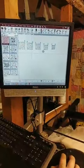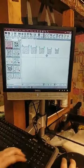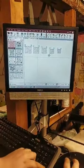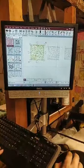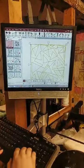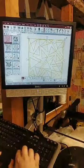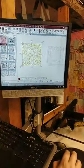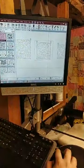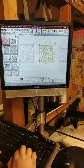Now that spacing is all over the place and it does not look pretty at all. Well, I'm going to go to a 1-inch grid, select my original pattern, and zoom on in using my arrow keys. I'm just going to nudge this over to where it lines up with the grid. Again, select the 16-inch square, move it on up.